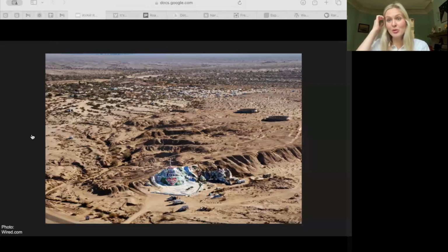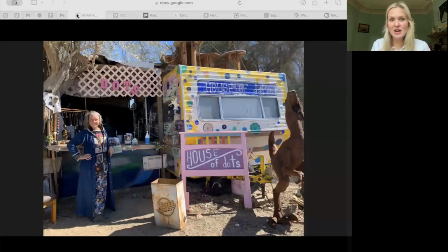I just like to remind people that it's people's home. And so just be respectful of folks when you drive through. There are people who are interested in engaging the public and people who are not. And someone who is interested is Dot here. So she has a found object installation called Dot's House of Dots in Slab City, which is pretty great.